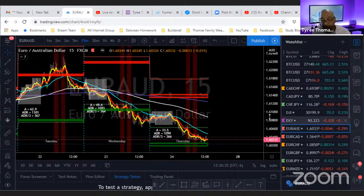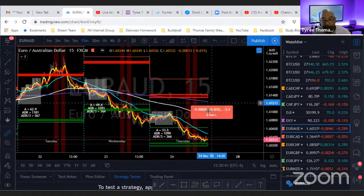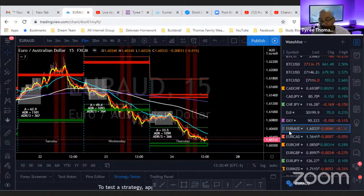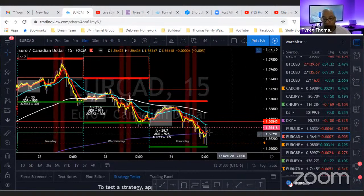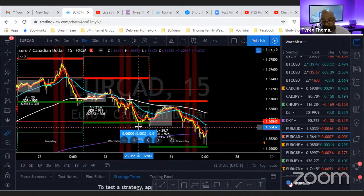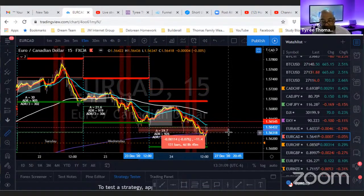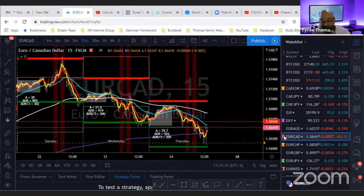It does not qualify for binary. Let's see if it's going to qualify for Forex. It had to stop at a certain point for it to qualify for binary, so it does not qualify. The reason why I had red is because I trade EEA. I'm going to come back after I finish this broadcast and change the color. So let's see what ECAD does. Okay, I can tell ECAD is not going to qualify for either one. It does not qualify for binary, and it does not qualify for Forex. So I keep it moving.